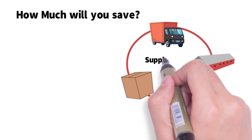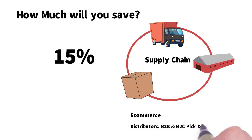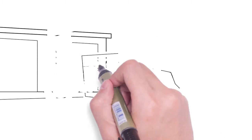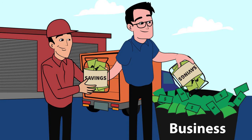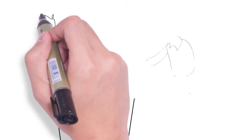How much will you save? E-commerce saves 15% of the total supply chain costs. Distributors, B2B and B2C pick and pack shippers save 15% of their total supply chain costs. And manufacturers save 10% of their total supply chain costs. That's money that can be invested back into the business, and we don't ask you to wait years to see these kinds of results. Clients committed to change can start saving within 60 days.